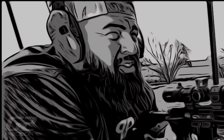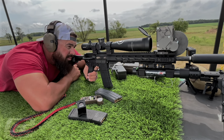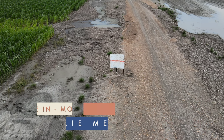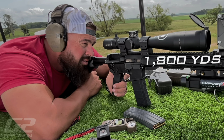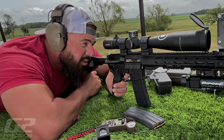That was 1,800 yards right there. Good job for going to 5.2. Yep, that might have been impact. That was an impact. I can't see where it is. Same shot. Yeah. All right, I'm gonna hold a little bit less wind again, see if we push to the right again.